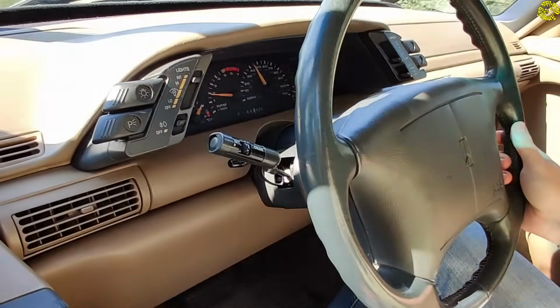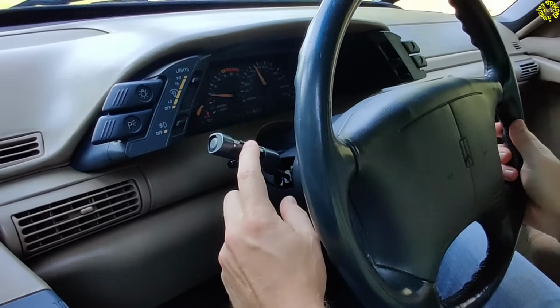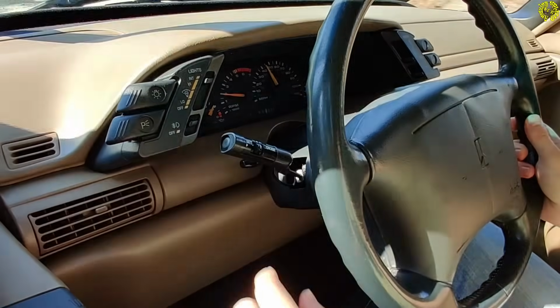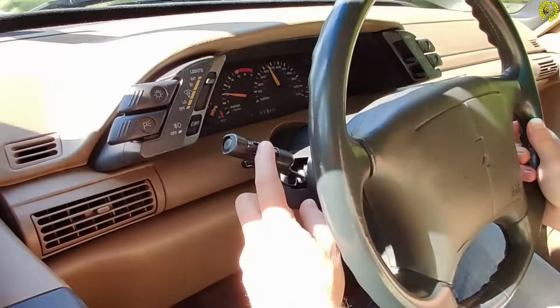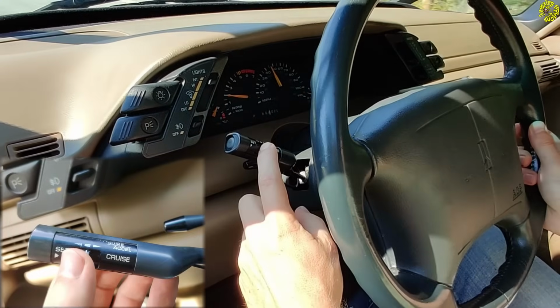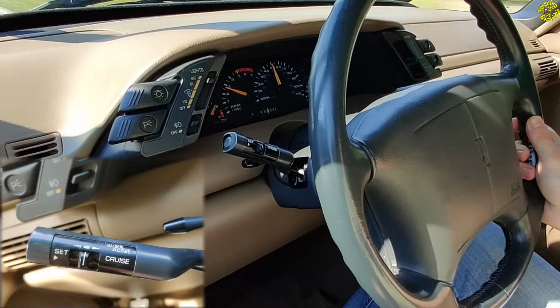If you would like to add some more speed and accelerate, all you have to do is to press this button for half a second at a time. While you do that, the car gets 1 mile for each press. Let's press this all the way in, see what happens. The car just accelerates and picks up the speed.